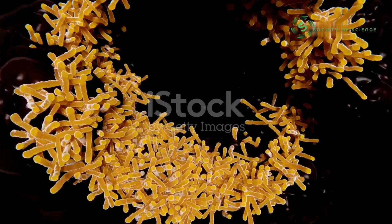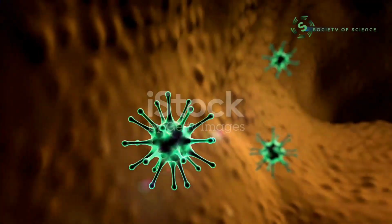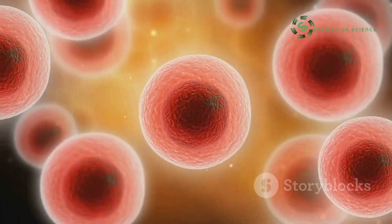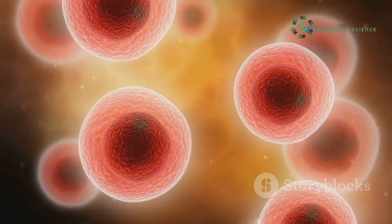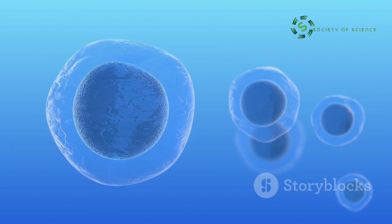Some, like neutrophils, are like first responders, rushing to the scene of an infection to engulf and destroy pathogens. Others, like lymphocytes, are more specialized, targeting specific threats with precision. But here's the thing, all these amazing white blood cells originate from stem cells in your bone marrow. These stem cells are like blank slates, capable of developing into any type of blood cell your body needs.